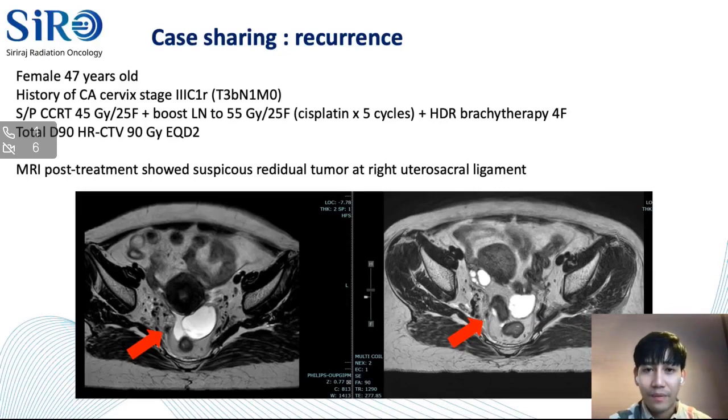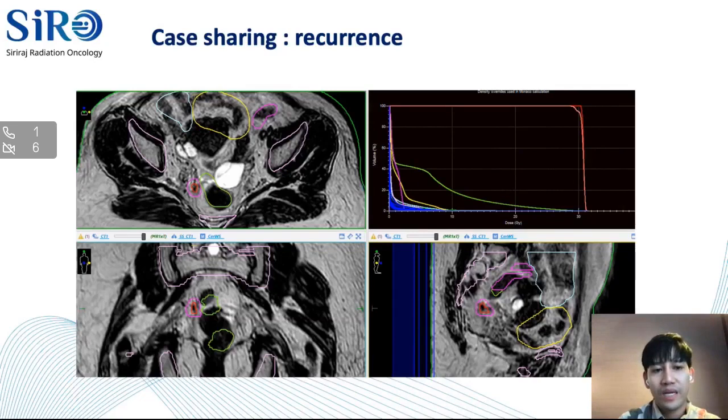However, the post-treatment MR showed a suspicious residual tumor at the uterosacral ligament, because at the beginning we saw the tumor involved in this area, and at the time of brachytherapy we still noticed the tumor here, but we were not able to implant in this area with brachytherapy. So we decided to boost with SBRT one month after finishing brachytherapy. So here is the contour that we drew.